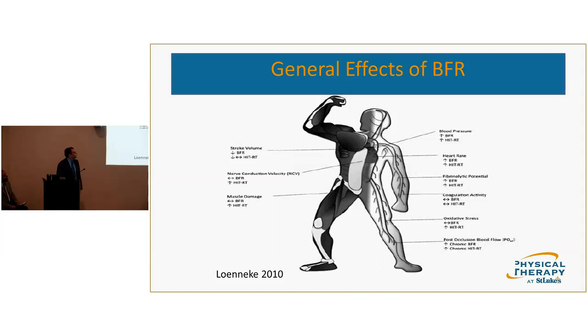So, the general systemic effects. There are a lot of systemic effects of blood flow restriction training. As I mentioned before, your stroke volume will decrease. The same thing happens a lot of times with high-intensity training. That's from the muscular occlusion of the blood vessels as you're doing a high-intensity workout.